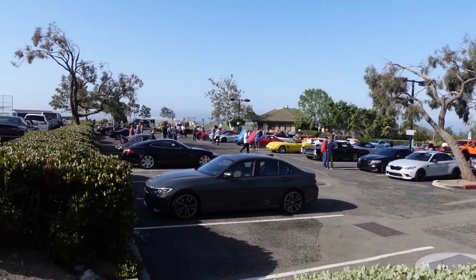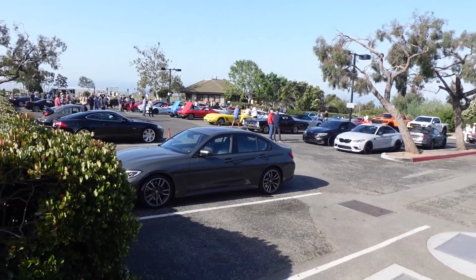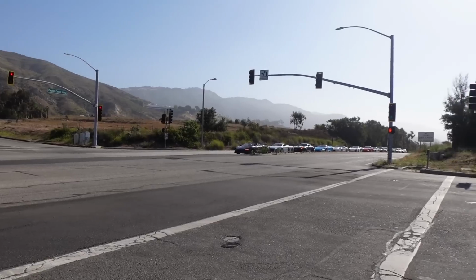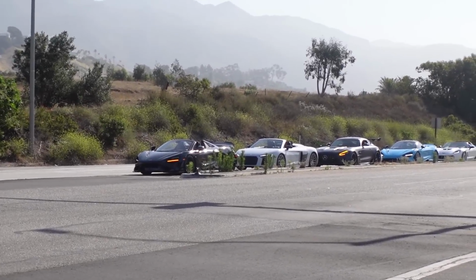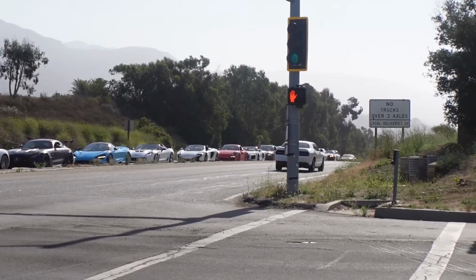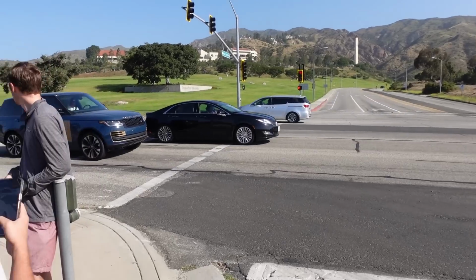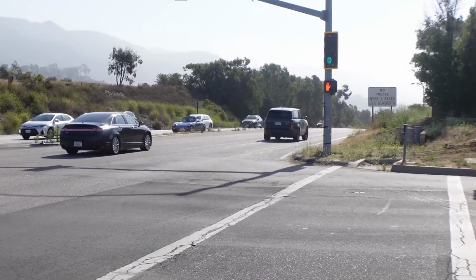Doing a little car spotting. Country Mart is currently closed until 10 a.m. So we're just cruising and perusing here at the original Malibu's Carbon Coffee. That is a squad. Hold on. R8, McLarens, Black Series, 720S, Corvette, 570, GT3. And then we got a pink Forte. Good spec. Check out the spec on the Range Rover. He's hauling.